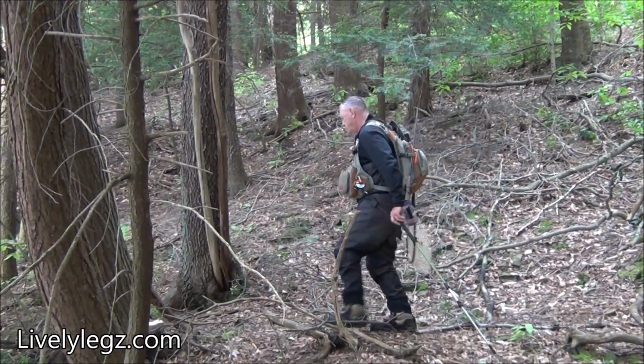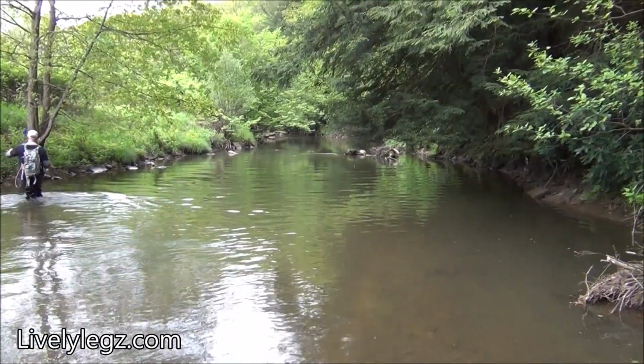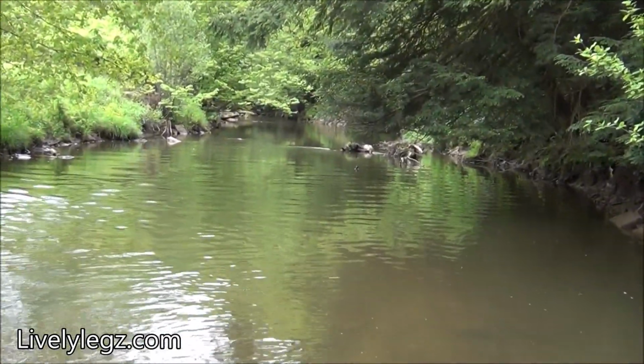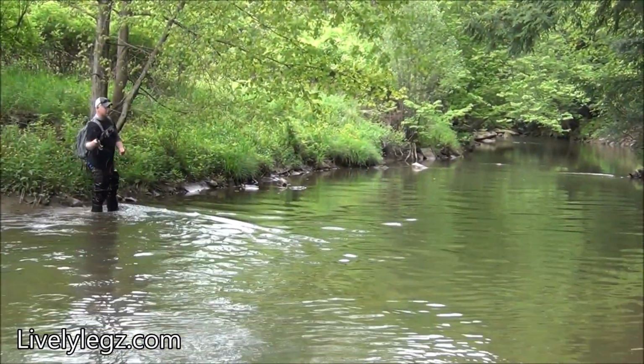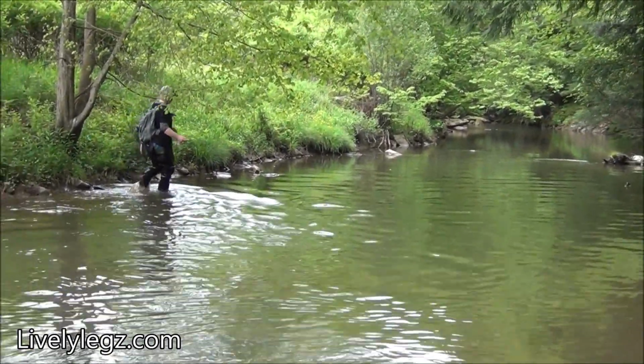And I'm going to follow Iron Mike up the stream and see if we can get a closing fish for the video. As you can see, those guys are headed to the truck because this has turned into frog water. But Iron Mike said we will get a closing fish for the video, so I'm going to follow him up and keep the camera rolling with him.